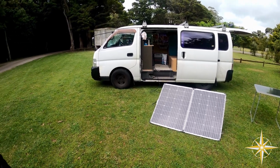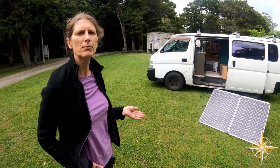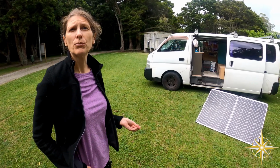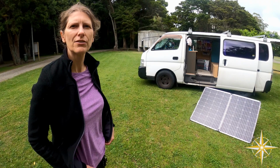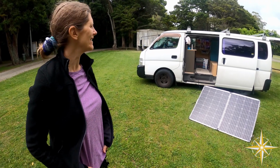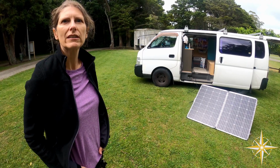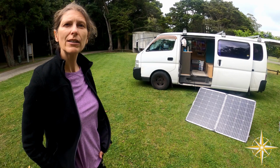Yeah, and you know, the most important thing about this is it's a place to sleep for the most part. We do a little cooking in here and we sleep. But other than that, we are outside or in a library or somewhere else throughout the day. So it's not like we're going to actually live and spend hours at a time in it. So it works for us really well.